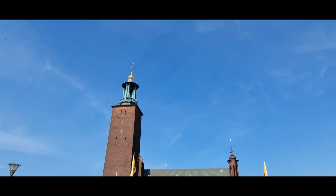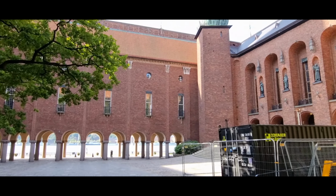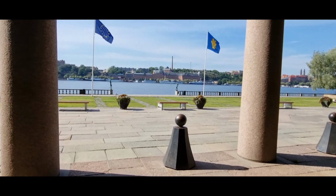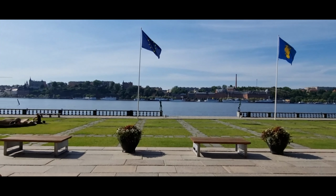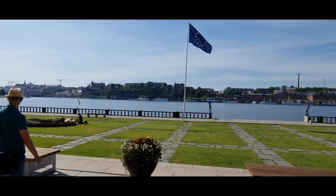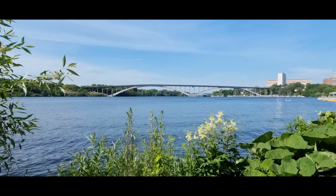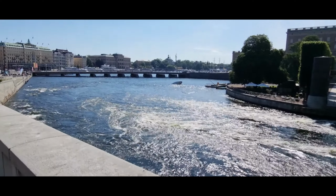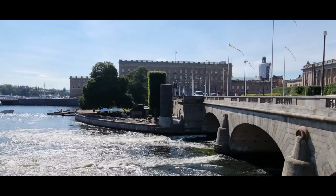After a really good night's sleep we headed out to explore some parts of Stockholm that I'm not so familiar with. We started with the Stockholm City Hall, and here is where they give out the Nobel Prize each year. Stockholm is situated close to the Mälaren, which is a big lake, and then you have the archipelago and Baltic Sea on the other side. So everywhere you go you have nice water very close.